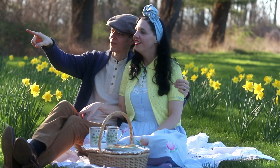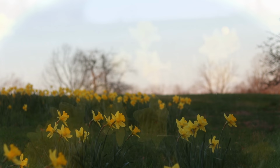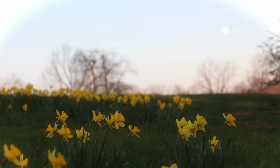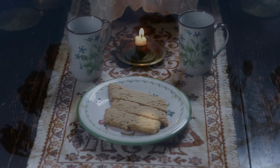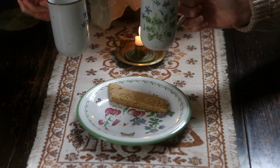Spring has sprung here in the Sleepy Hollow countryside, and with it comes an abundance of new life and opportunities for mindful moments that might otherwise go unseen if we don't slow down and look for them. So wherever you are right now, why don't you take the opportunity to slow down? Pour yourself a cup of tea and relax with us at the cottage.